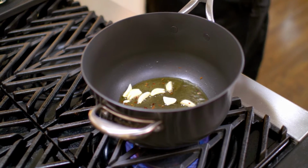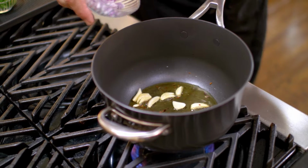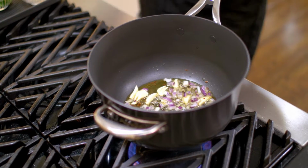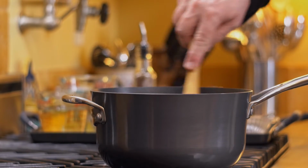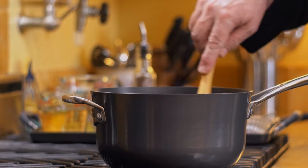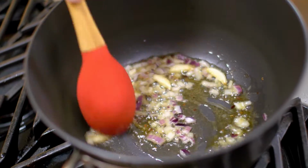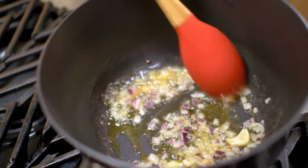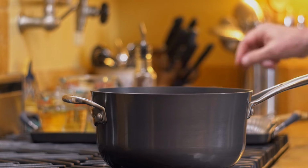The garlic has the perfect consistency. Now we're going to add our red onions. Salsa alla puttanesca always begins with these ingredients. Now everything is nice and hot. We're going to lower this to medium. And at this point, I like to add a few other things.